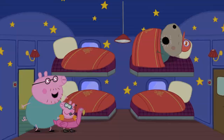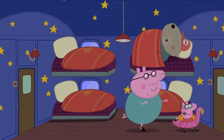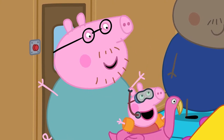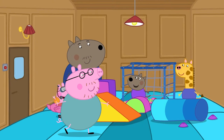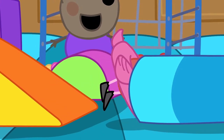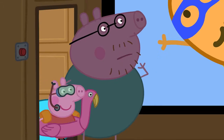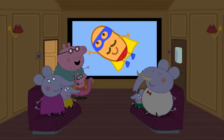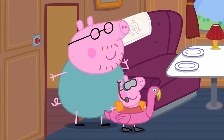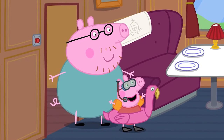Oh, this carriage must be for passengers who want to sleep. Whoa! This carriage must be for people who want to play on the train. Wow! Hi, Danny! Hi, Gerald! Whee! This must be the cinema carriage. Excuse me. Peppa and Daddy Pig have found the dining carriage. This carriage must be for people who want lunch.